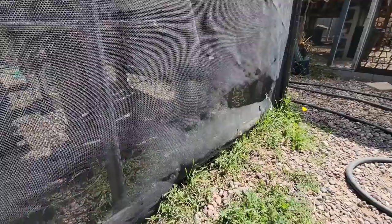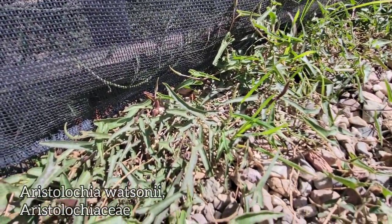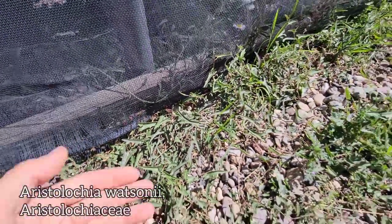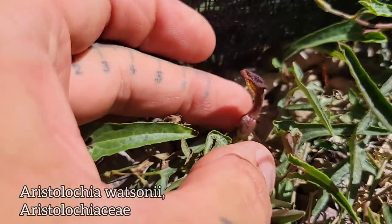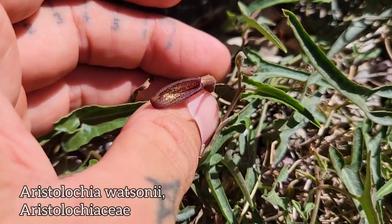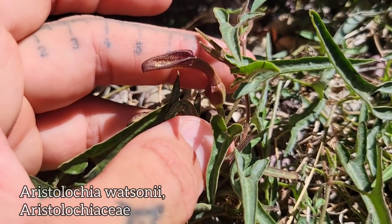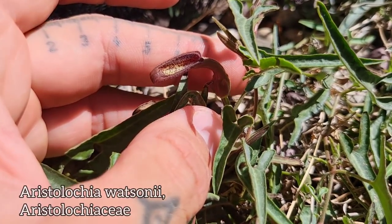Oh shit, we've seen some good stuff down here. Aristolochia, Aristolochiaceae, one of the more basal angiosperm families. The Dutchman's pipe just looks like a bunch of weedy bullshit on the ground. Get closer and you can see the pretty unique flower, probably pollinated by fungus gnats. Aristolochia is a pretty badass genus, man. You got a lot of species in there. Some of them get massive, and a lot of them are hosts for swallowtail butterflies.